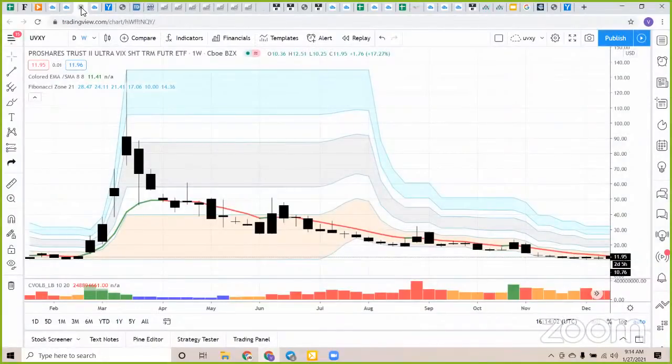Next step is don't drive your car without a seatbelt. Don't get on the motorcycle without a helmet. By adding UVXY, you're converting whatever portfolio you have into a tank. You're going to demolish anything that gets in your way.